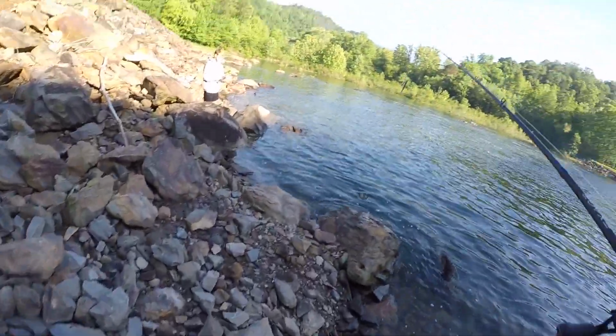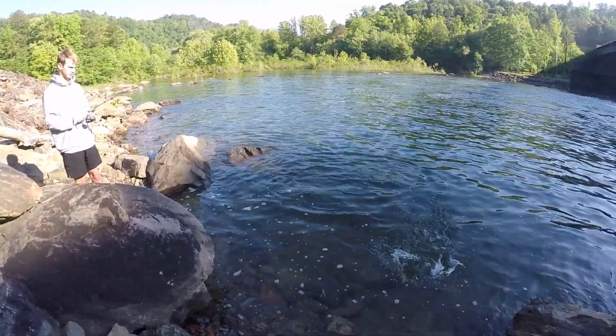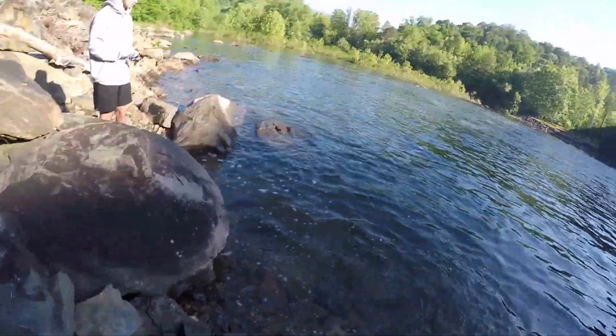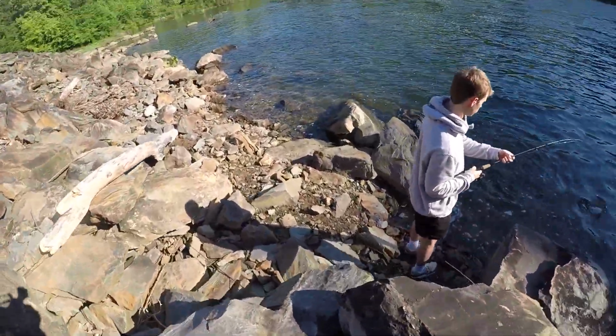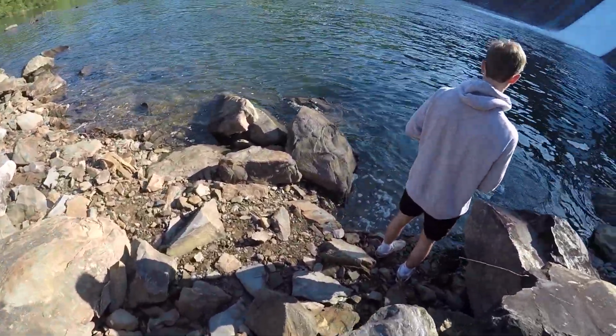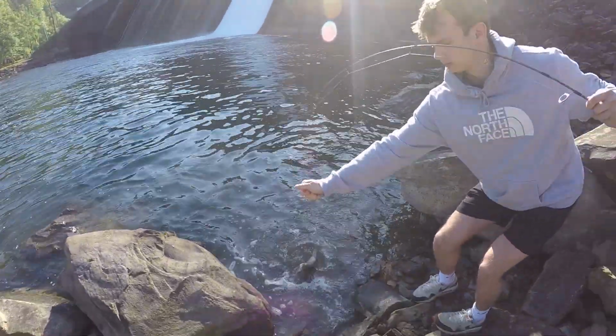Might need to help you with this. So that looks like a nice smallmouth. Oh, it's a trout. Oh my gosh, it's a nice trout. Here, wait, careful. I would just sling it on the bank. Don't pick it out of the water. Just pull it on the bank.